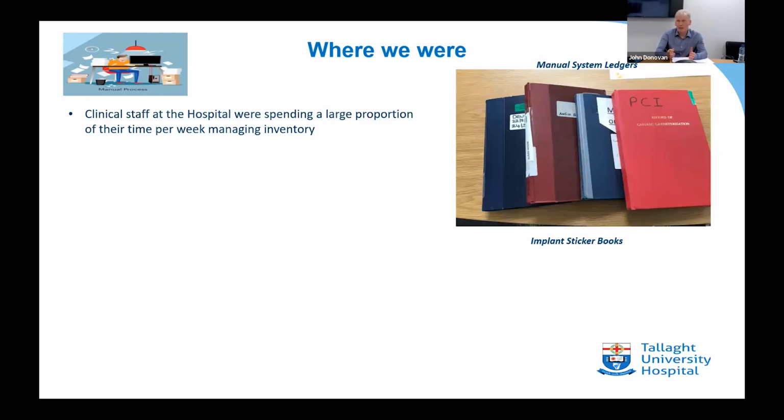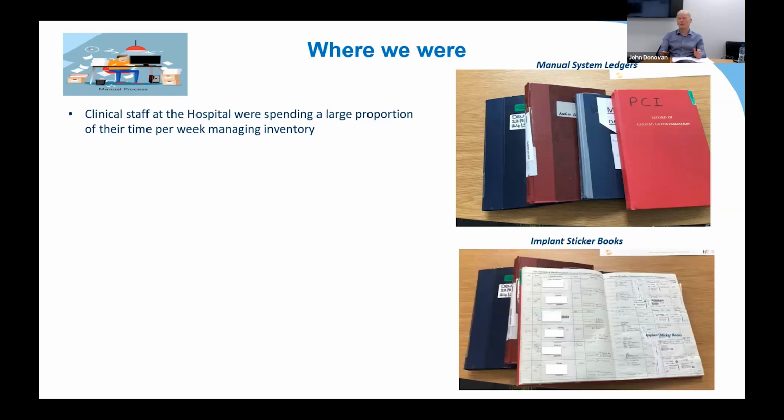In relation to manual systems, you're very familiar with the book system, the ledger system, where we place stickers from implants. So this is all manual again, taken from the packaging during and before procedures. The issue with this is that when there's a recall, we have to pull these books back and locate the lot numbers that are being recalled, and the risk is that we'd miss one.